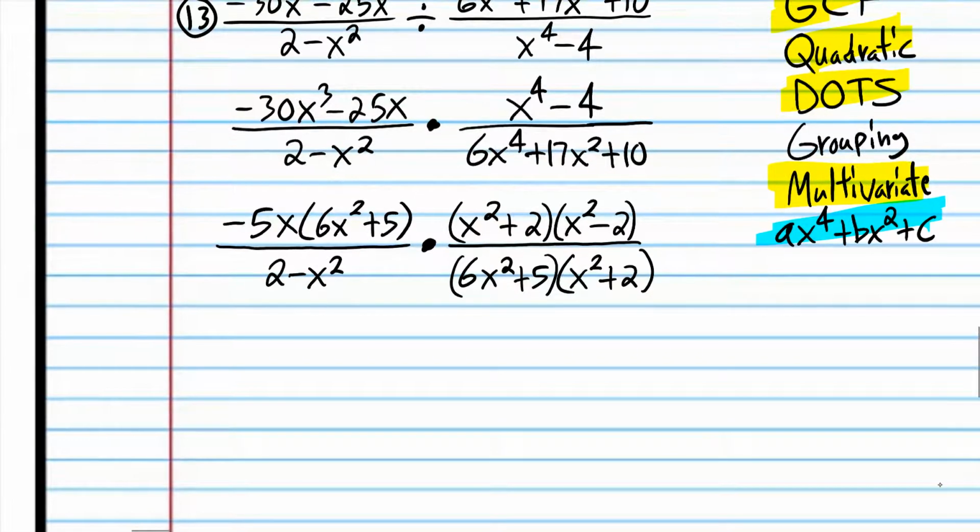So now we're going to cancel out the x squared, 6x squared plus 5, and we're going to cancel out the x squared plus 2. But I noticed something. That is this 2 minus x squared here. That looks a lot like this x squared minus 2. It's not the same though.